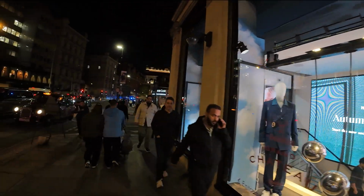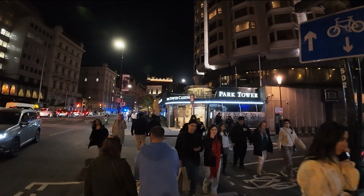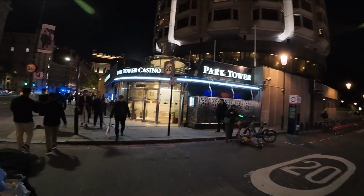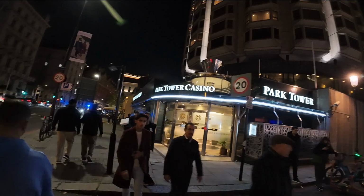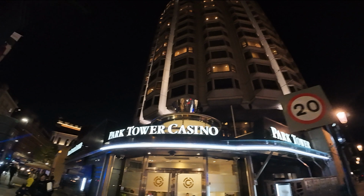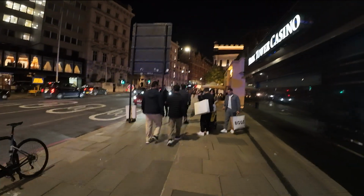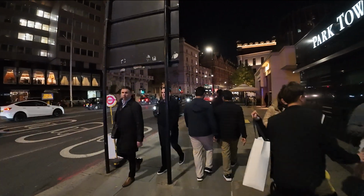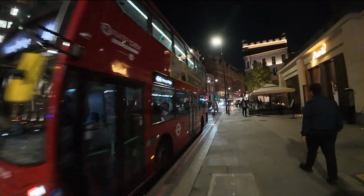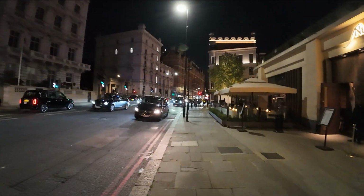Right, the other thing that also shows you we're doing a city walk is you can hear off in the distance an ambulance. So you've got the police, you've got the fire brigade, you've got the ambulance, all busy whizzing through. You've got the Park Tower Casino, which is there, which is also a hotel, as that disappears off into the background. Buses coming past, taxis going past, and people cycling, which is also good.